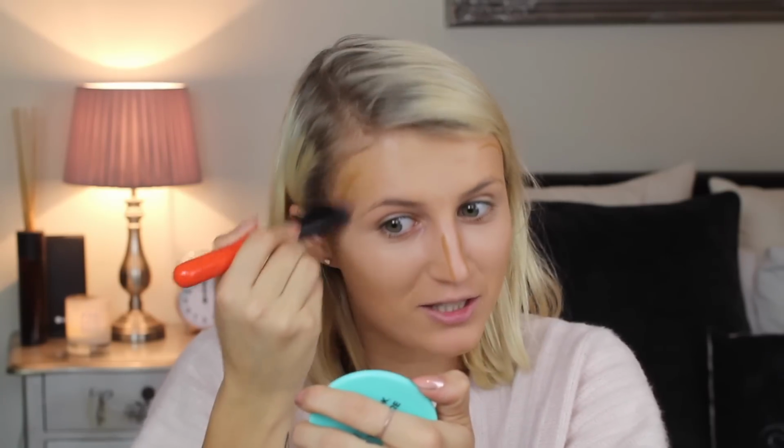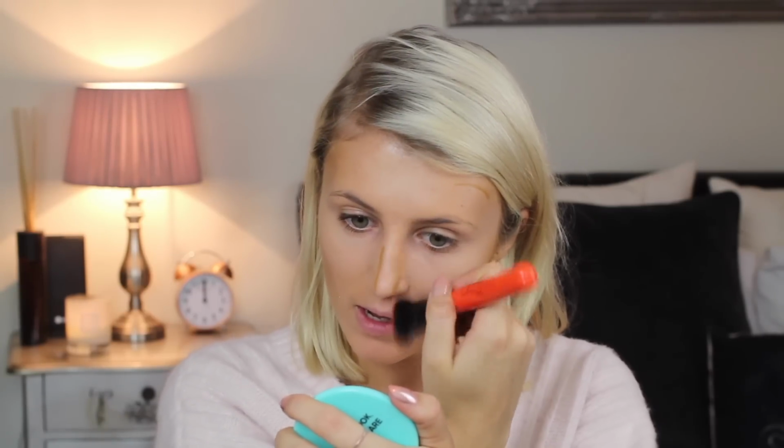God, I really, really do love their brushes. They just blend so well. And this one is great as well because you can do your nose really easily. Okay, so now onto brows, and they have a couple of different brow products which I'm going to be using.